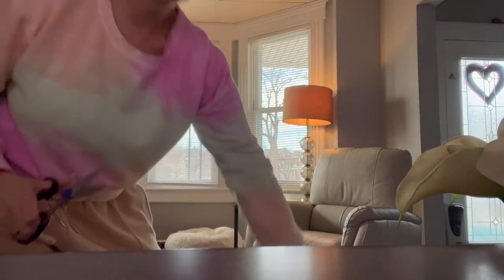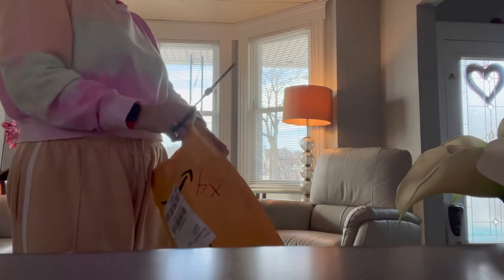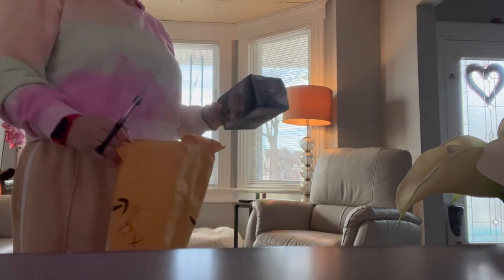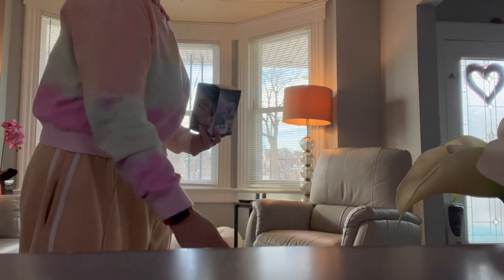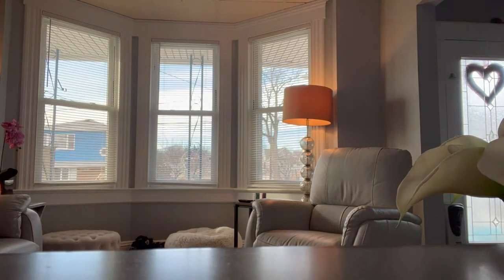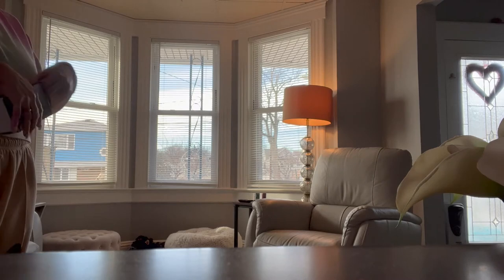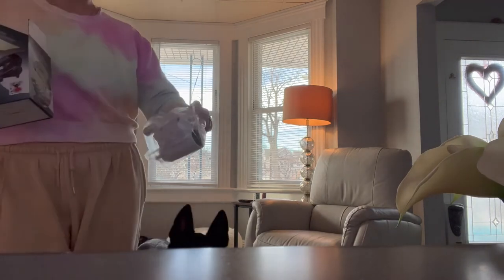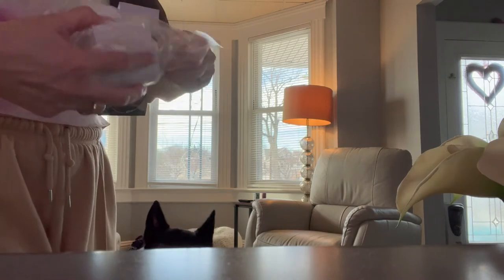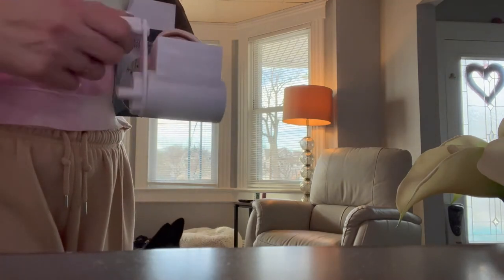So I'm gonna see what this one is here. A handheld rotary grater. Let me see, the lighting sucks. I'm trying to make it brighter in here, but it doesn't always work. It's just like a cheese grater. So that's cool, because I like my Caesar salad. So I guess you put the cheese in here and go to town on it. All right, one down, two to go.